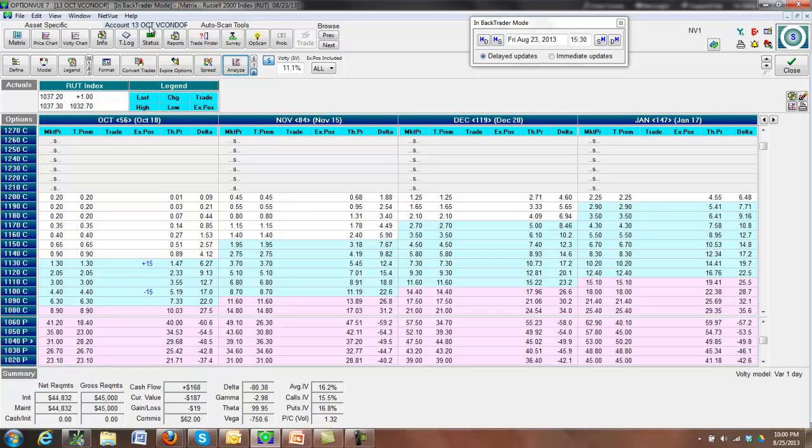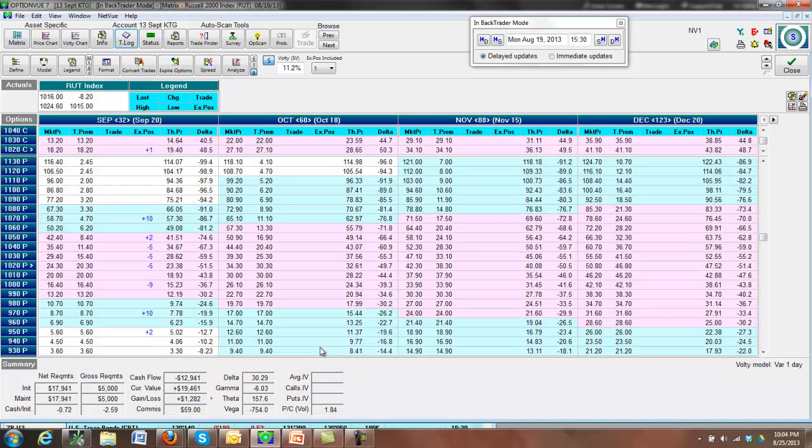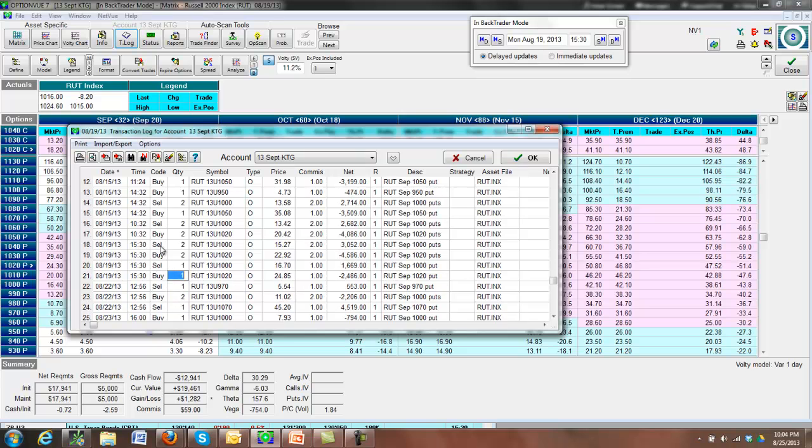If we go to our September M3 trade, what we did on Monday is, during the day, if we take a look at our T-log, I rolled back 2 of these 1020 puts to 1000 early in the morning. Throughout the day, I did 2 more. And right at the end of the day, I did 1 more. So I did a total of 5 this day. The times aren't correct, but the prices have been corrected, so the prices are correct. From there, we didn't do anything until Thursday.